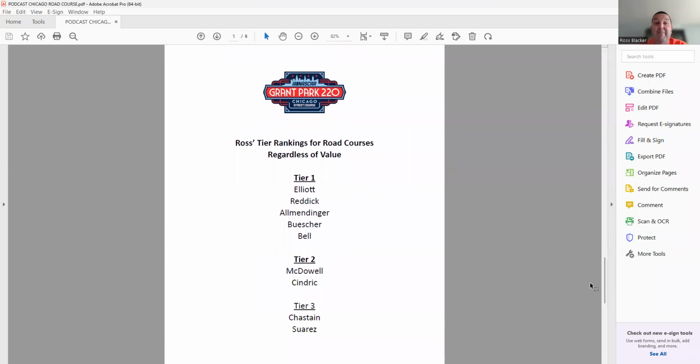So these are my tier rankings for road courses, regardless of value. I definitely put these 5 guys at the top: Chase Elliott, Tyler Reddick, AJ Allmendinger, Chris Buscher, and Christopher Bell. I think those 5 guys you can trust. I think those 5 guys are going to be there. They have good setups, they have fast cars, and they have proven to do it on road courses.